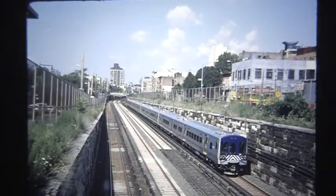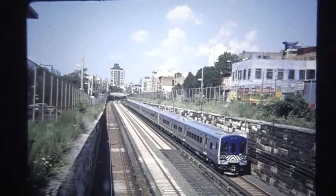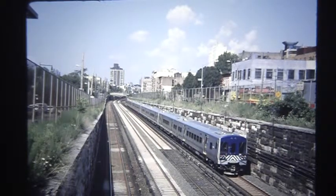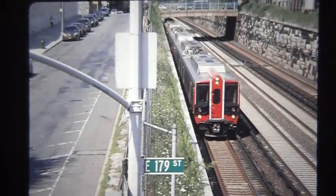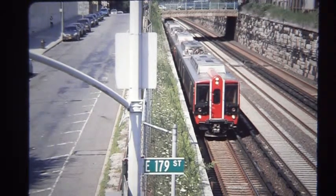This is north from East 180th Street. Don't ask how I got these shots. What you got for that? With a pogo stick. Next. Well, you can see where that is. This is 179th Street and Park Avenue. You get cheap real estate on Park Avenue. Next.